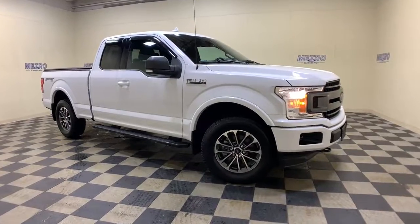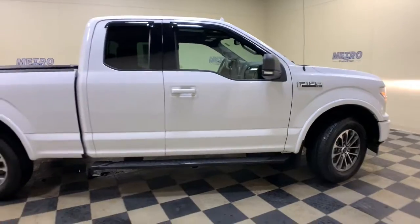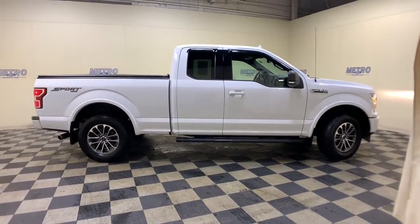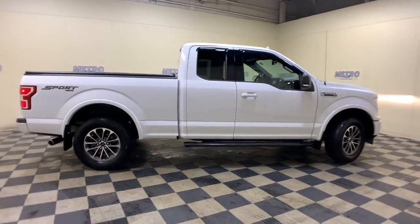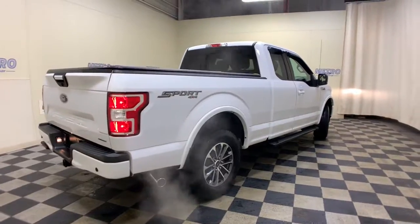Can you see yourself in the 2018 Ford F-150? With less than 45,000 miles on the odometer, this vehicle provides excellent value. Enjoy a new level of ease and confidence, whether at work or play, when you're in this F-150.